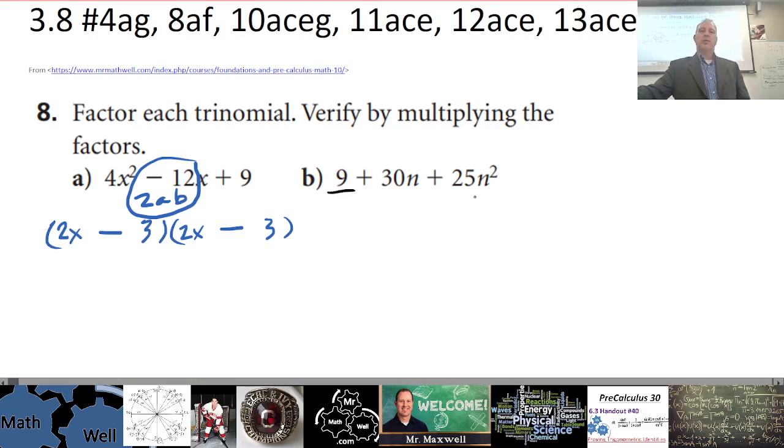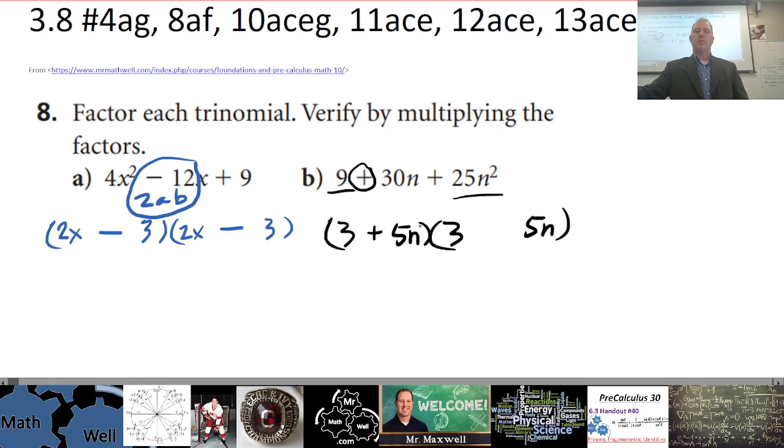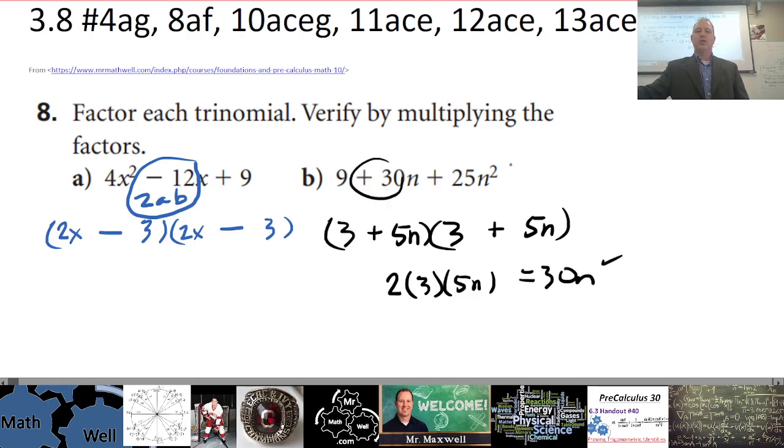B. Is this a perfect square and is this a perfect square? Yes, yes they are. So we're looking at possibly a 3 for a first term here and a 5n for a second term. Okay? And then this is plus 30, so these are probably going to be plus and plus if this is a perfect square trinomial. And let's see if it works out. So 2 times a, which is 3, times b, which is 5n. So that's 6 times 5 is 30n in a positive. So does that match? Sure does. So this is our solution here.